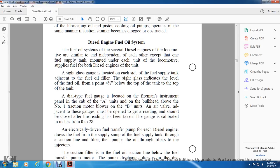Alright, the fuel oil systems of the several diesel engines for the locomotive are similar and independent of each other, except for the one fuel supply tank mounted under each unit of the locomotive, which supplies fuel for both engines of the unit. A sight glass gauge is located on each side of the fuel supply tank, adjacent to the fuel oil filter. The sight glass indicates the level of the fuel oil from the point 4.5 inches below the top of the tank to the top of the tank.